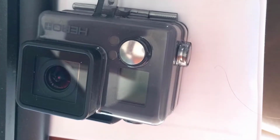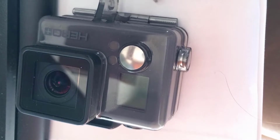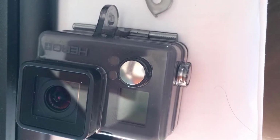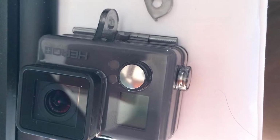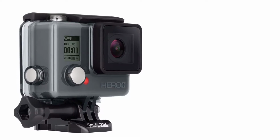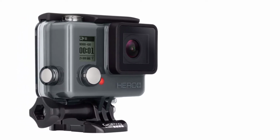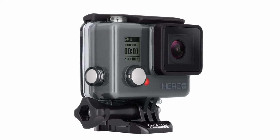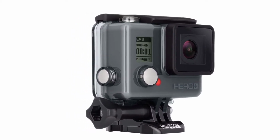Waterproof to 131/40 and packed with user-friendly camera modes, Hero Plus is the perfect entry-level GoPro for those who want high-quality capture and on-the-go connectivity. Record stunning, immersive 1080p 60 and 720p 60 video. Captures 8MP single, time-lapse and burst photos up to 5 FPS.